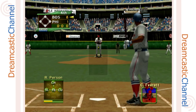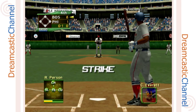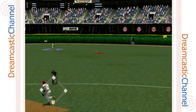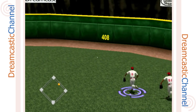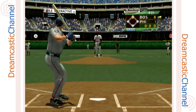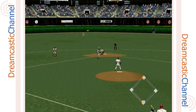Everett will step to the plate. He swings and misses at the pitch off the plate. 0-1. Ripped into the gap and right. Into the gap, and that'll be extra bases. That's a double. At the plate, Dante Bichette steps in. Bichette. The throw to second. The throw to home.